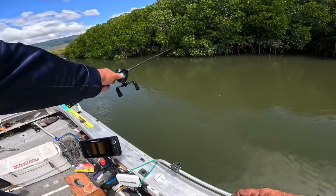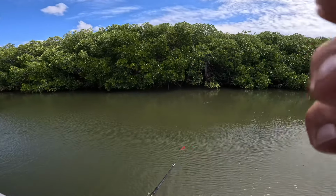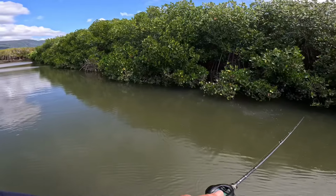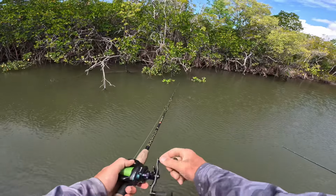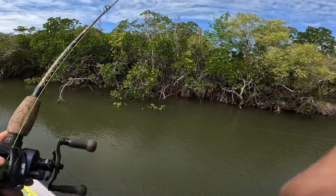Show me the fish again. I reckon 31. Was that next cast? What did you say, sorry, Dad? Was that next cast? Yeah, they've definitely picked up in the last half hour. Pike chasing his lure.